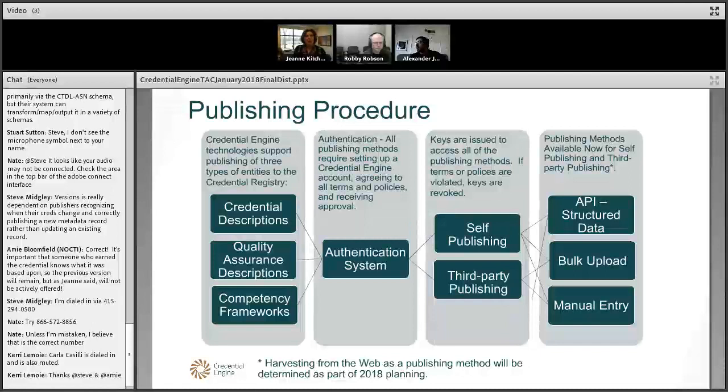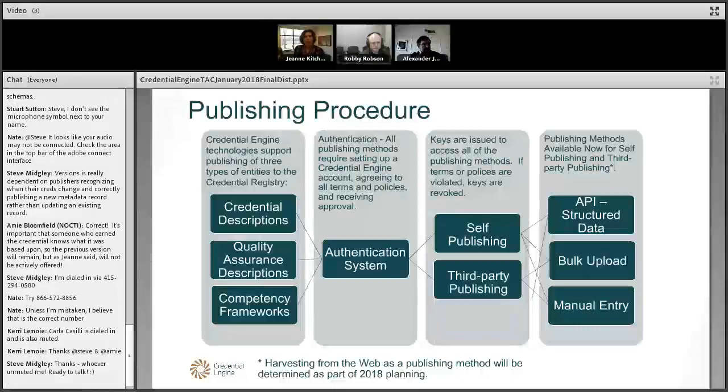And so also for the third-party publishing, the system is asking for the approval of the organization offering the credential. So you won't get approved until that organization says, yes, we approve this relationship. We're going to let this other organization publish our information to the registry. So that system handles all that. It does it all, you know, automated emails and so forth, workflow. So it sounds like a lot, but it could literally take minutes to get through the system.